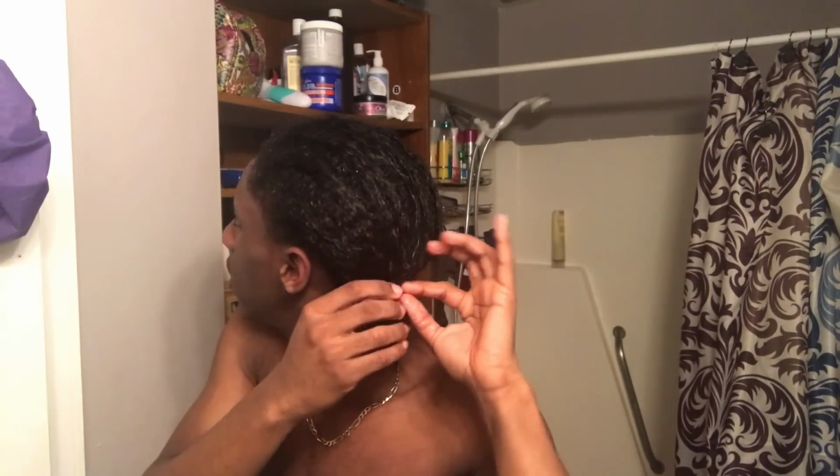Alright, so then I get out of the shower and I left the conditioner in. And so what I'm going to do now is I'm just going to take this down and then take my trusty t-shirt and just scrunch all that excess moisture out. Now, you don't want to make it desert dry, you just don't want it soaking wet.